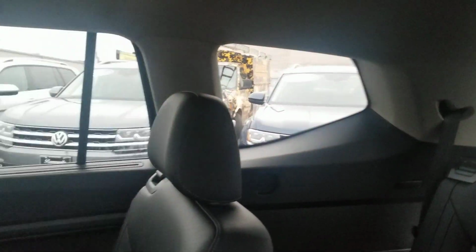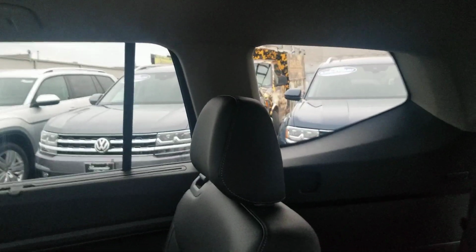There's a floor vent right there. There's also vents underneath the chairs, the 2 front seats up here. And then behind the C-pillar over there, there will be a vent in that C-pillar for your rear passengers as well.